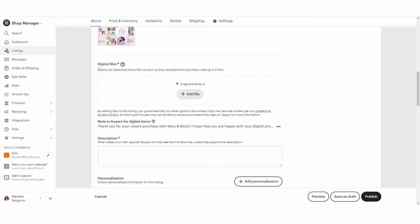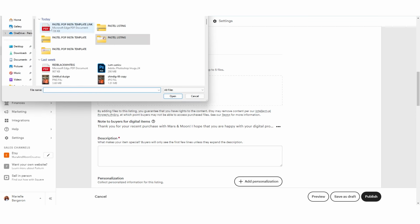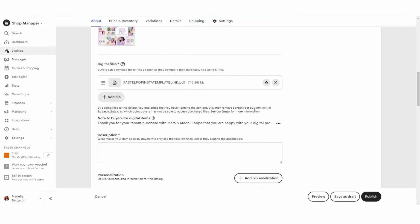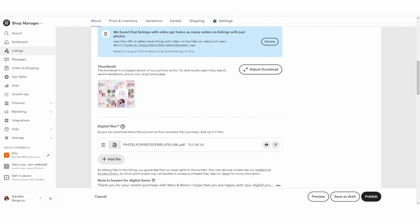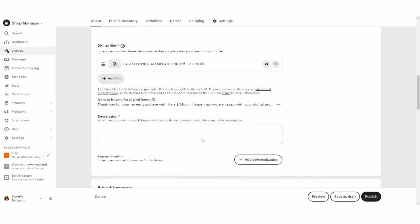Next, I'm going to add my PDF file. It says digital files. Buyers can download these files as soon as they complete their purchase, add up to 5 files. So what I'm going to add is our PDF link. So when the buyer purchases, this will immediately download for them or will be sent a link to their email. And once again, it is going to be a PDF file that they can click on and go immediately to the template.